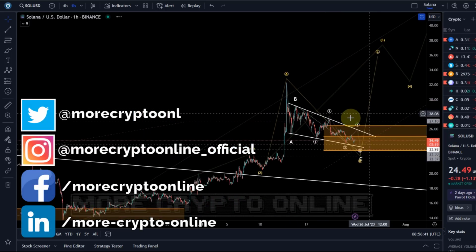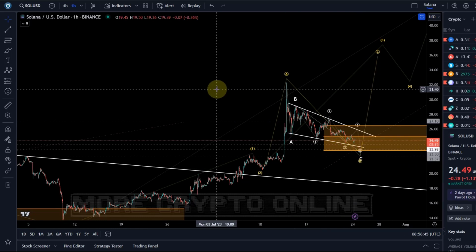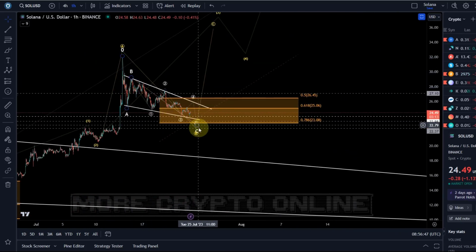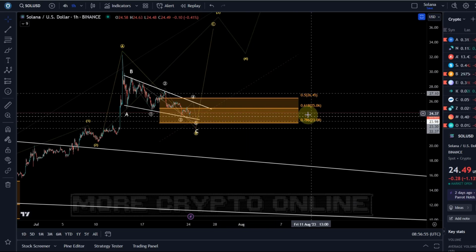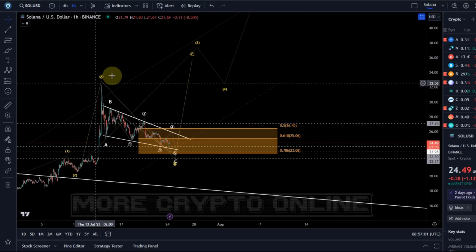On the Solana chart, price is still consolidating in this descending wedge pattern. I think we're getting close to the end of this correction. I assume we're getting close to the key Fibonacci support levels here. In this case, $23 is the 78.6 Fibonacci retracement, where we're counting an A wave of a third wave to the upside.